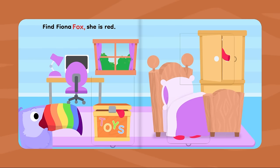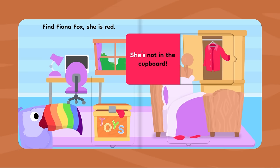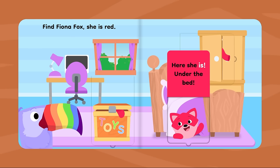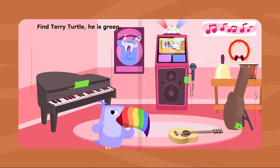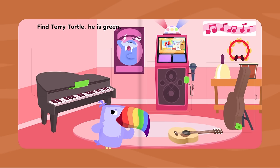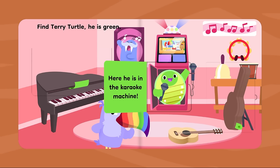Find Fiona Fox. She is red. She's not in here. She's not in the cupboard. Here she is, under the bed. Find Terry Turtle. He is green. He's not in the piano. He's not in here. Here he is, in the karaoke machine.